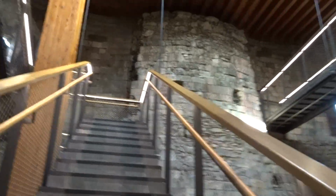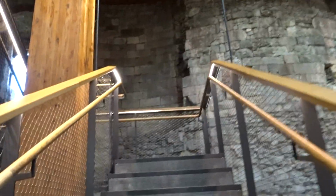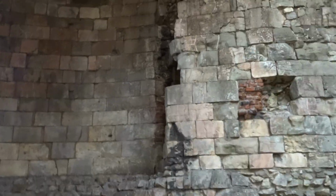I'm a member of English Heritage, so it's free for me to get in, although obviously I've already paid a yearly subscription, but it's £10.50. I think that is a tad expensive, I would say, for what you get.